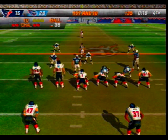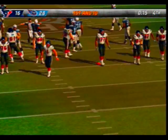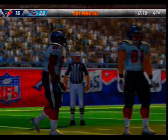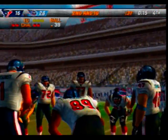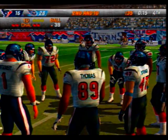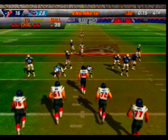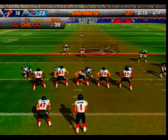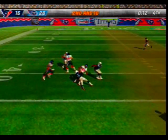He's calling everyone up to the line of scrimmage. He'll stop the clock with a spike. Second and 10. Ball on the 39-yard line. Stop that motor. Clear. The Titans come out in a nickel package. Blitz is coming. Gets the pass off.